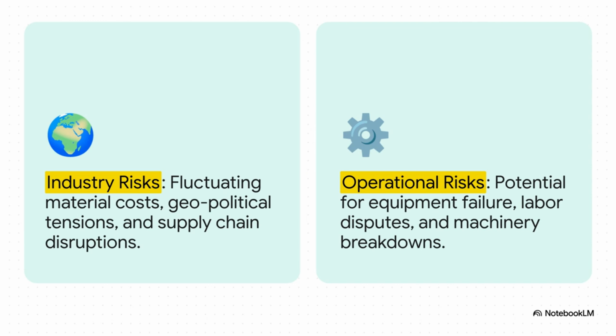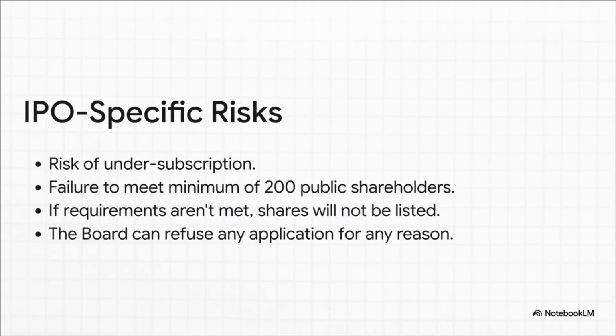On one side, you have industry risks. These are things totally outside the company's control, like the price of plastics going up or major supply chain problems. On the other side, you have operational risks. These are the internal challenges, like a key piece of machinery breaking down or labor issues. And then there are the risks tied directly to the IPO process itself, because there's no guarantee it'll even succeed. If they don't sell enough shares, that's called being undersubscribed, or if they can't attract at least 200 different investors, the whole listing gets canceled and everybody gets their money back. And it's also worth noting, the document says the board can reject any application, which gives them the final say on who their shareholders are.